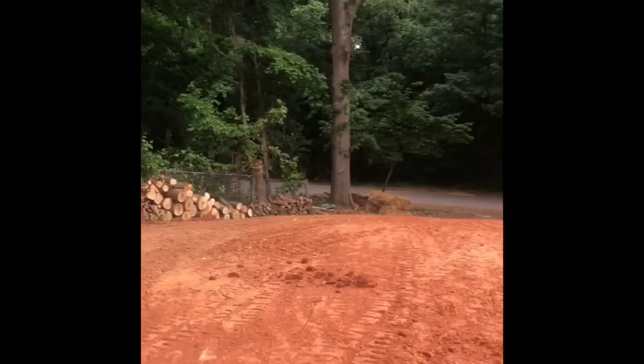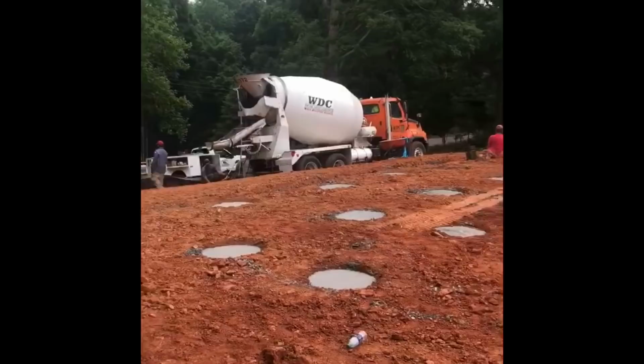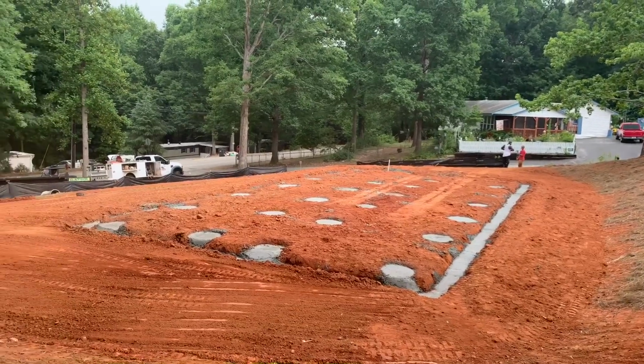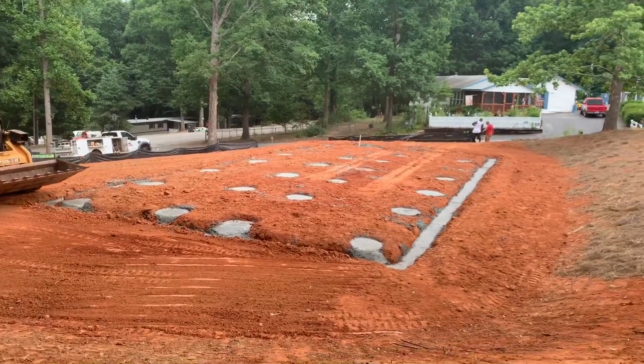See all the trees that my husband cut? I don't know what he's going to do with that wood. We don't have a fireplace, but I can think of some ideas for the inside of the home. So this is the last view of the foundation. Now it's time to bring the house in.